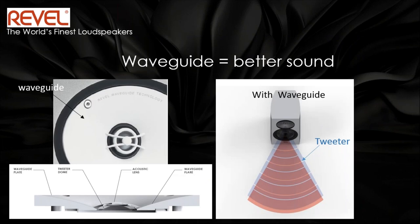So what's the solution? A tweeter waveguide is used to control the directivity or coverage of the tweeter so that it more closely resembles the directivity of a woofer or midrange, almost the same size as the woofer or midrange. This is critical to achieve a more balanced output from the important first reflection angles. And you see, this is the waveguide plate, the tweeter here, the acoustical lens positioned here, and the waveguide flare.